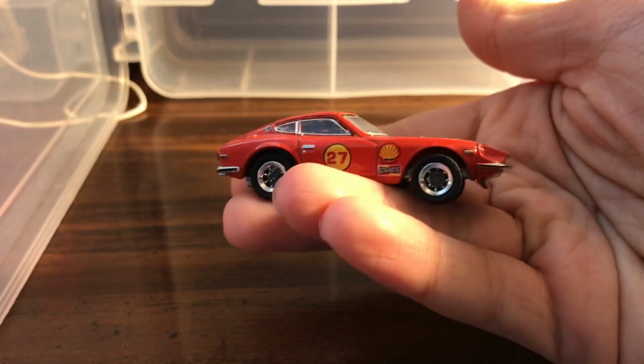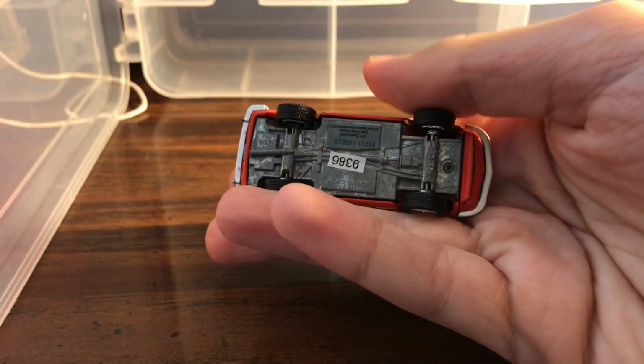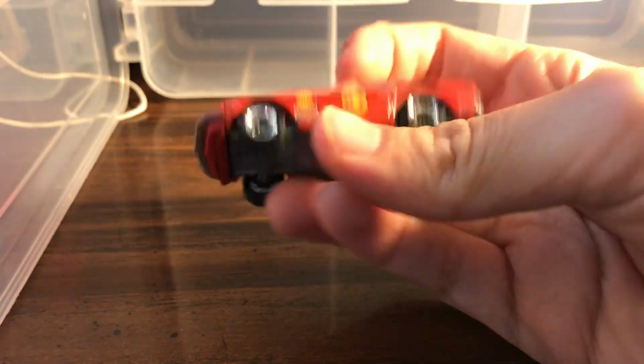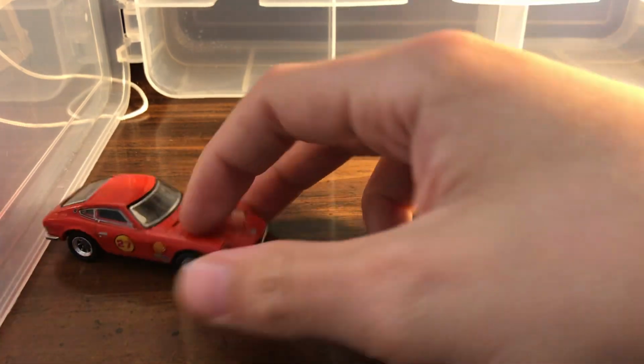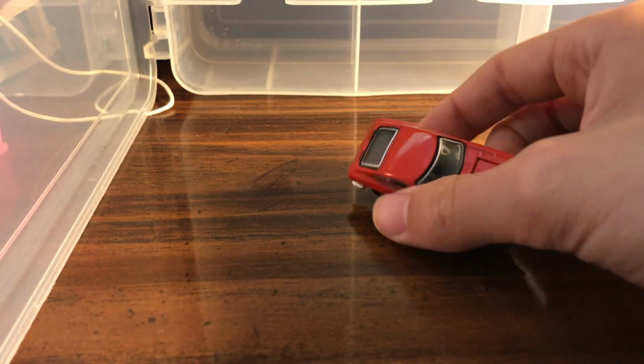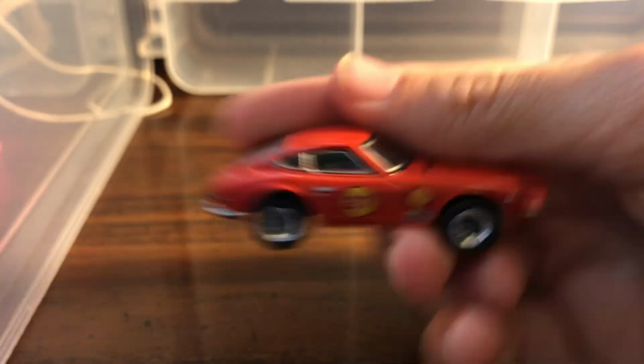Rally car. This Datsun, I believe it was a rally car. It's hard to tell because it doesn't have the rally push guard or anything. It is a green light. My hood opened a tiny bit. Doesn't roll very much. I could slide across here though. But yeah, I'll say it's a rally car. It sits high enough off the ground.